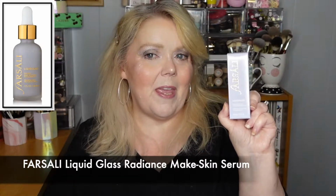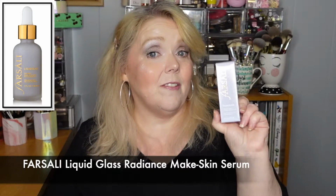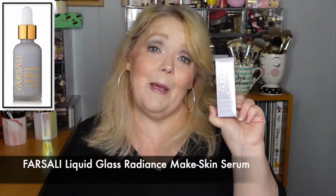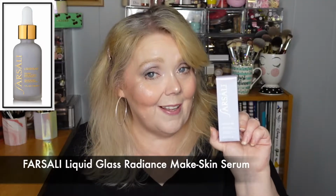Okay, item number 3 is from Farsali, and it is the Liquid Glass Radiance Skin Serum. This is inspired by the Korean skincare trend of glass skin. This unique formula combines the usual 10 steps of the glass skin routine, packing them into one powerful bottle that hydrates, radiates, and gives you translucent, crystal-like skin.